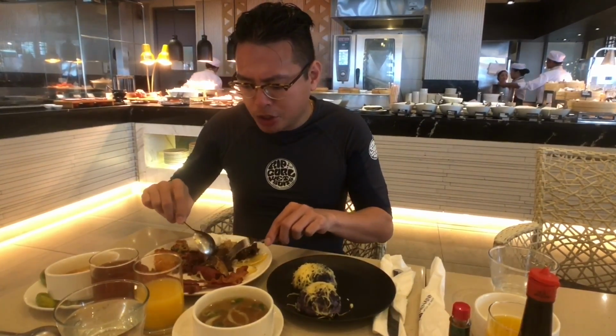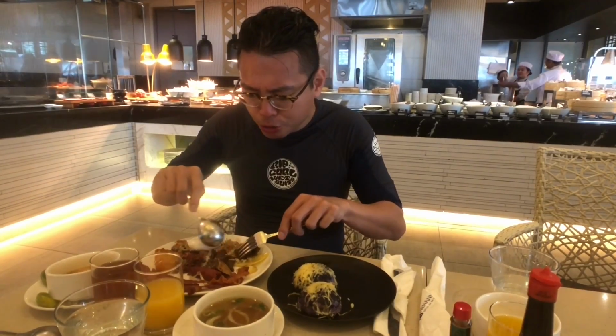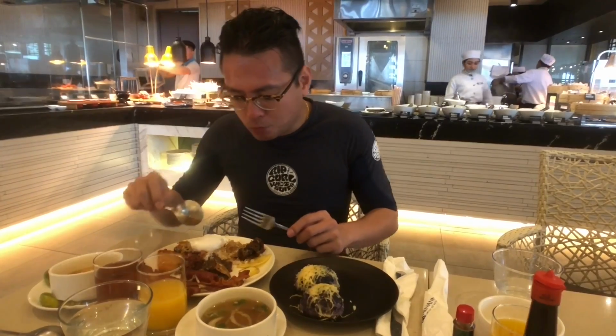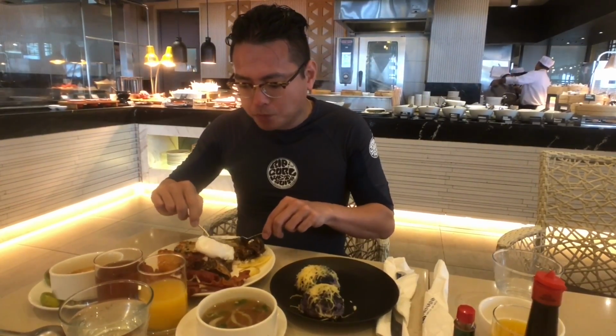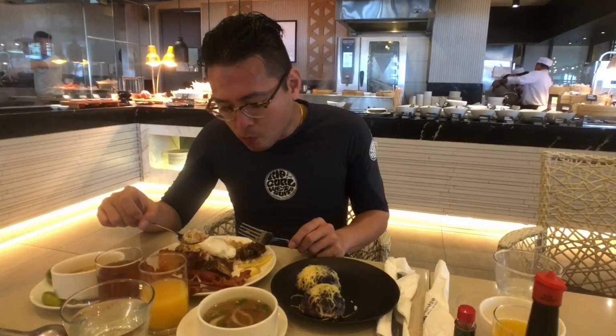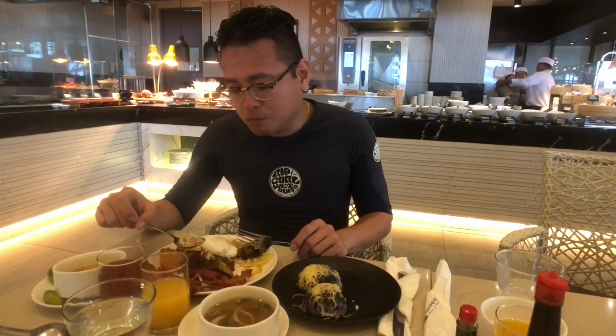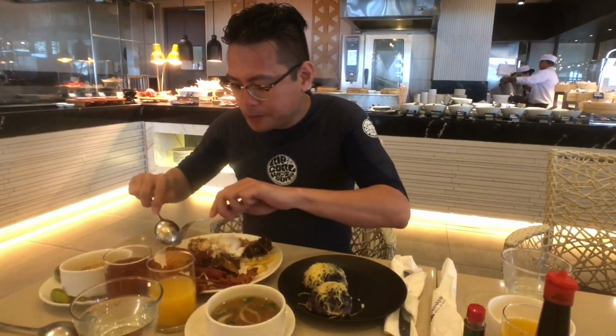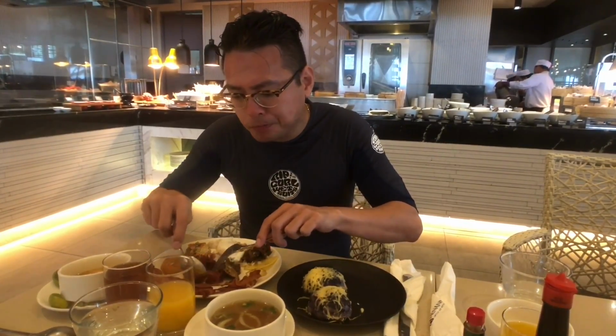Okay, what I wanted to try really was this beef short rib adobo. I never saw that at any of their other hotel restaurants. The beef is tender, super flavorful, being simmered in a soy sauce vinegar base, a little bit of sugar. Oh, the hash browns here are also good. Alexander already had a few. Nice and crispy, not oily at all.